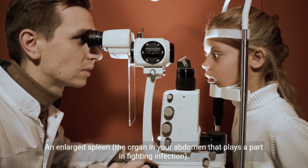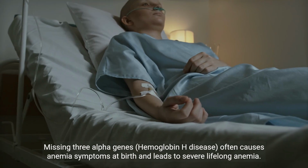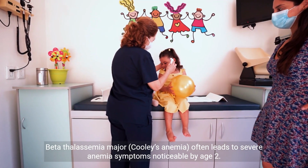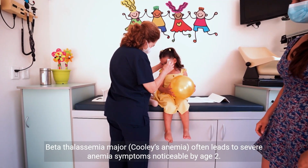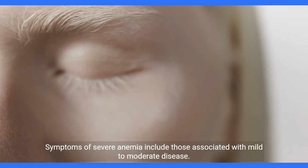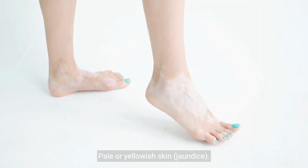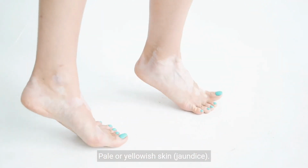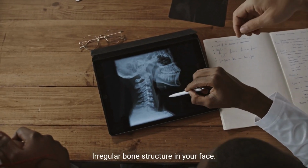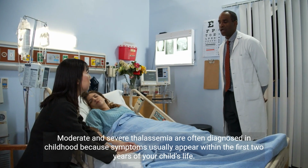Missing 3 alpha genes, hemoglobin H disease, often causes anemia symptoms at birth and leads to severe lifelong anemia. Beta thalassemia major, Cooley's anemia, often leads to severe anemia symptoms noticeable by age 2. Symptoms of severe anemia include those associated with mild to moderate disease. Additional symptoms may include poor appetite, pale or yellowish skin, jaundice, urine that's dark or tea-colored, irregular bone structure in your face. Moderate and severe thalassemia are often diagnosed in childhood because symptoms usually appear within the first 2 years of your child's life.